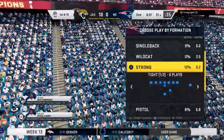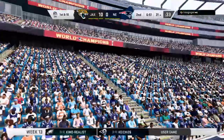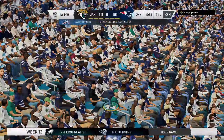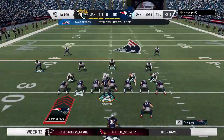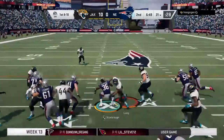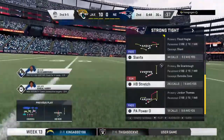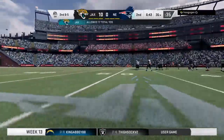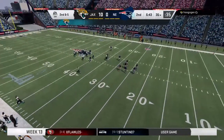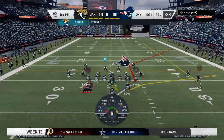At their own 31-yard line, New England with a first down as they begin the drive. Nothing for them yet from an offensive standpoint, down 10-zip as they come up 1st and 10. A run there on first down and a pretty good one at 5 yards, so make it 2nd and 5. Here's 2nd and 5.